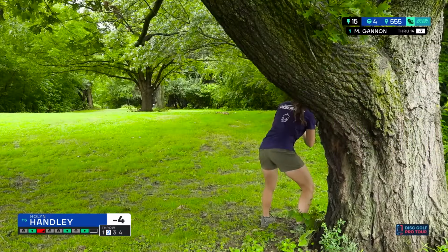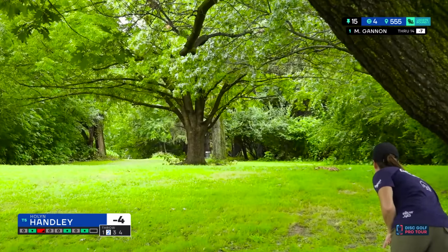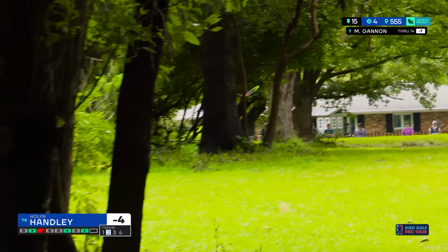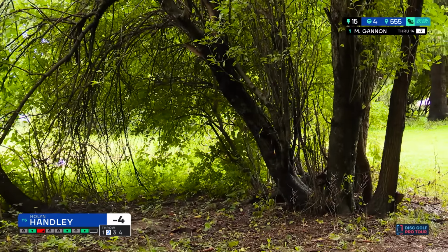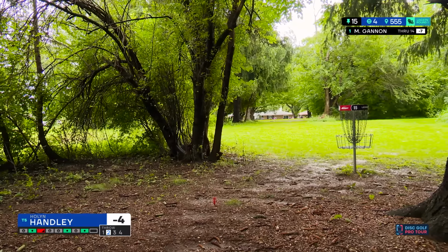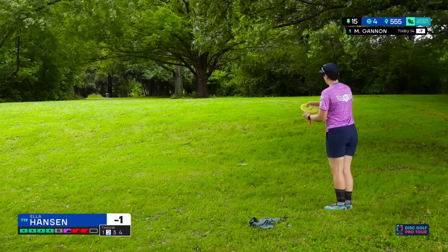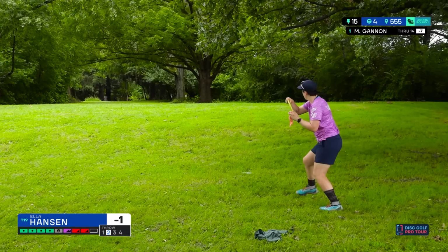That's so good. That's such a technical shot. She had to throw a hyzer flip up the right side. I thought she was way too pinched. That's amazing. That was amazing. Holyn is going to come in a little early, and she is behind that wall of trees, unfortunately, that make it really tough to recover any sort of a putt.